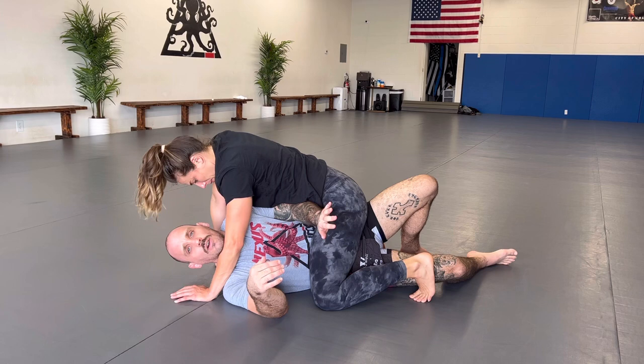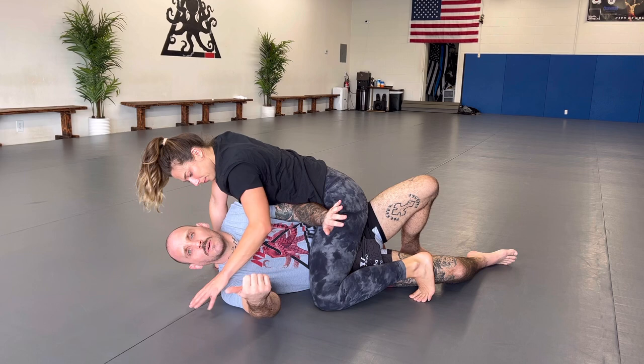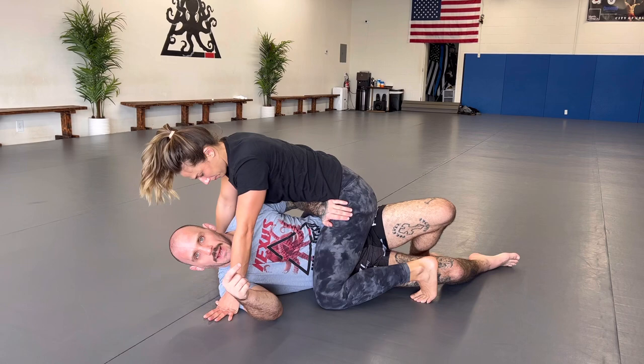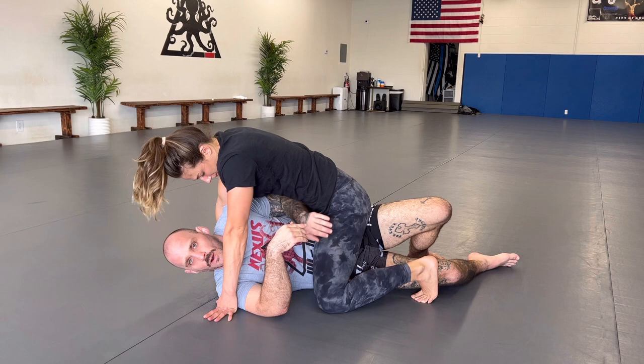If my elbow passes her center line, she can go to S mount, she can go to technical mount, she can start attacking my arms, all sorts of stuff. Okay, bring your right knee up towards my head. See that? Really bad because this elbow passed center line. Go back one step, bring your right knee up towards my head. Not gonna happen. So I need to make sure this top elbow, relative to the floor, stays past her center line. If it goes on the other side, I'm done.